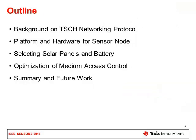So let me briefly go over the outline. I'll give you an outline of the standard networking protocol that we are using in our sensor nodes. I'll describe briefly the hardware platform for the sensor node, what we have to deal with in selecting the solar cells and batteries, and what types of optimizations we did in order to bring this perpetual node closer to reality.